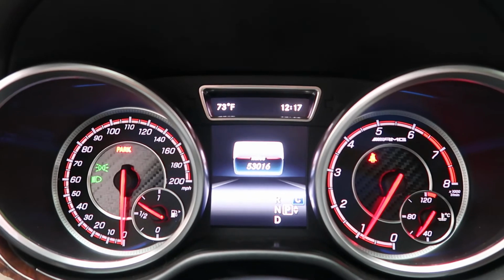This GLE has 53,016 miles, Carfax and service records available online.